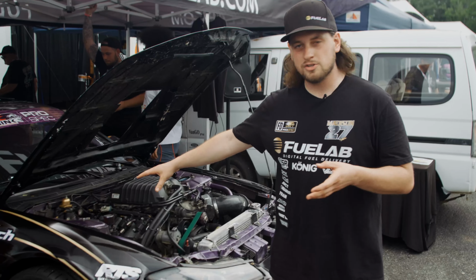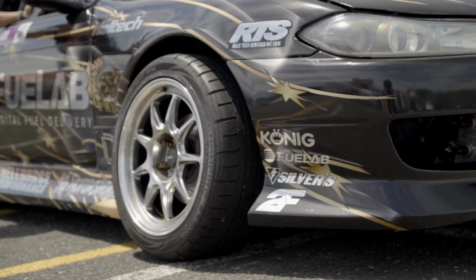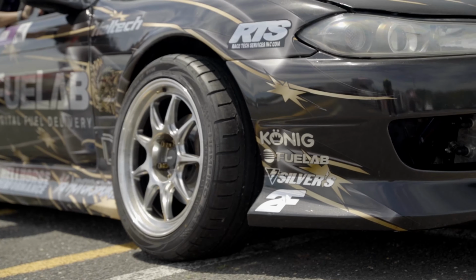We have Silver's North America two-way coilovers on it all the way around. They're fantastic. The car drives like a factory car and performs amazing on track. There's literally not a complaint in the world.